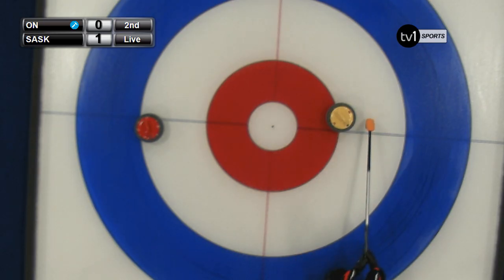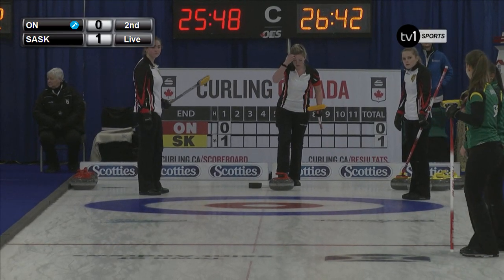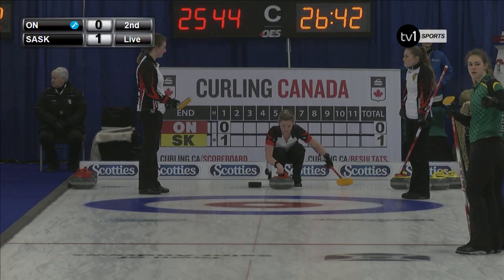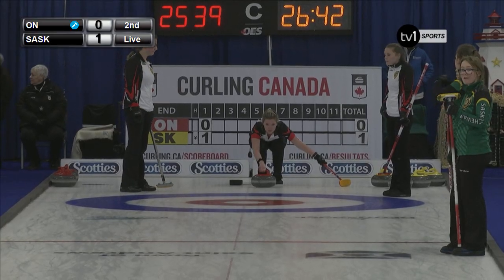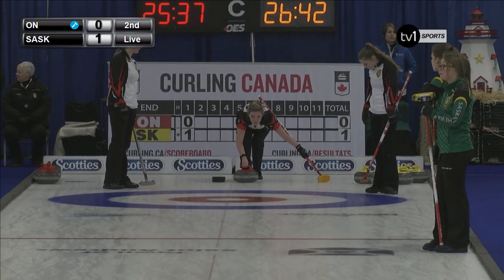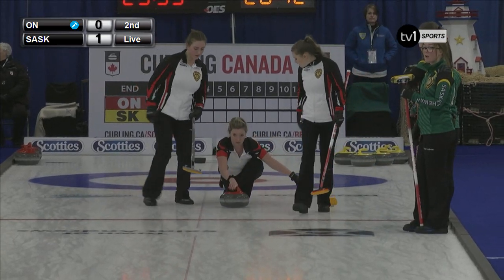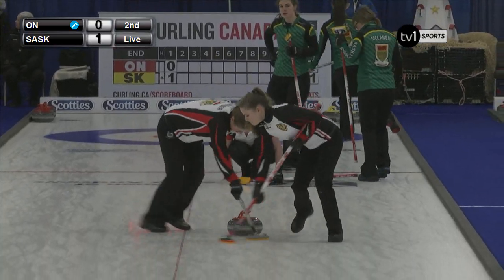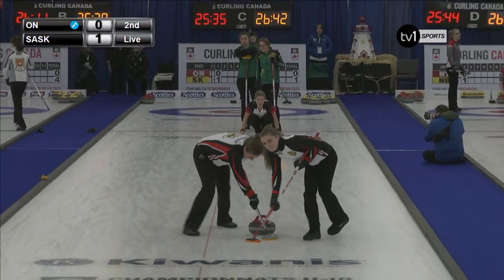Okay, I'm going to do some updates here. It's Nova Scotia and Quebec blank first end. And then on sheet B, we have Alberta 4 and the host is 0. Then on sheet D, it is 1-0 for Northern Ontario. Sorry, New Brunswick is 1 and Northern Ontario is 0. And Quebec and Northern Ontario. Northern Ontario got 1 in the first end.